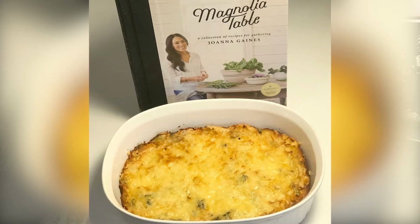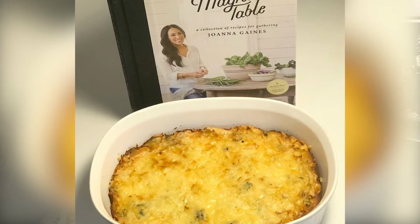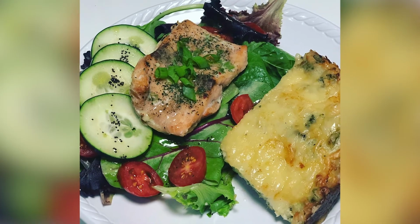Day 4 was a side dish, and I made the souffle broccoli casserole, which was supposed to be kid friendly, and my son Blake, who does not like broccoli, helped me make it in the hopes that he would eat the souffle, but he just didn't go for it. But everybody else liked it very much, but he's just not a broccoli eater.